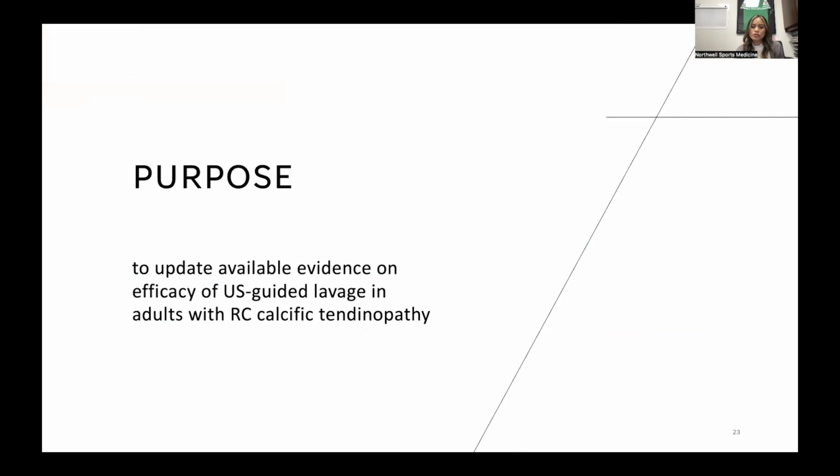So the purpose of their study was to update the available evidence on the efficacy of ultrasound-guided lavage in adults with rotator cuff calcific tendinopathy.